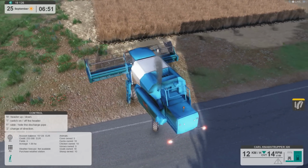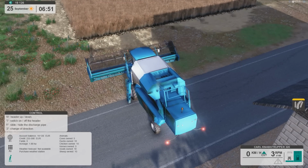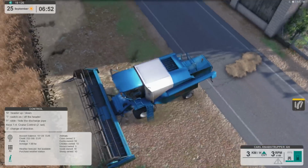If I could drive properly, that wouldn't have happened. Put it down. Drive forward. Get hay all over the street. We'll have to bale that up. Oops.